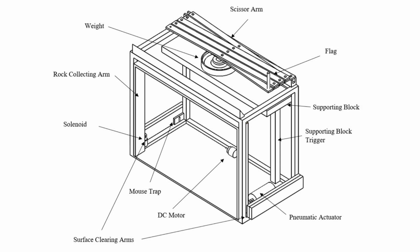The rock collecting arms drop down behind the rock sample and is retracted by a string attached to a motor. Furthermore, the surface clearing arms are folding arms held in by a pin attached to a solenoid on each side. The design was not chosen because the scissor arms were hard to work with and the solenoids were too inconsistent.